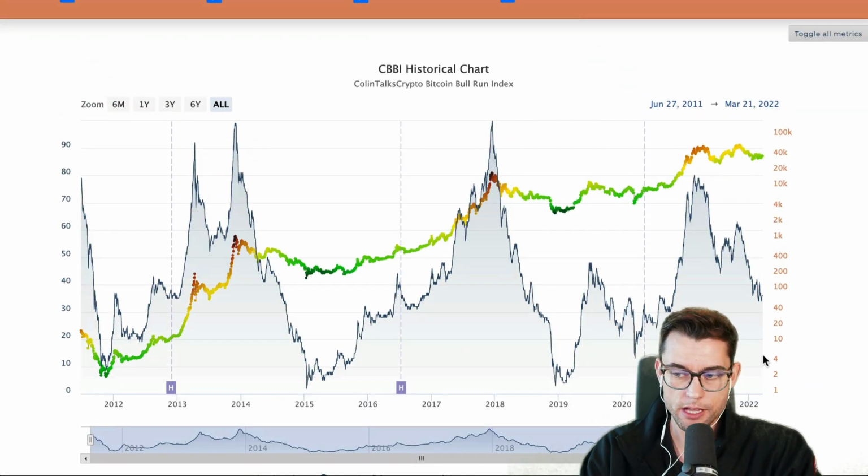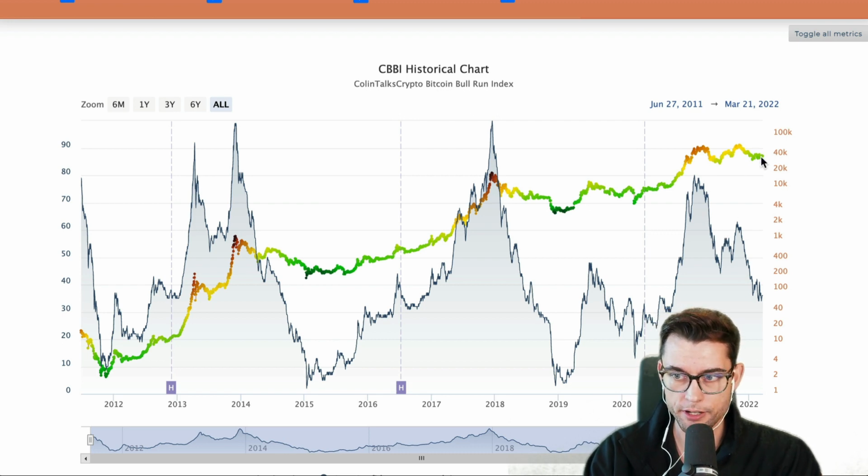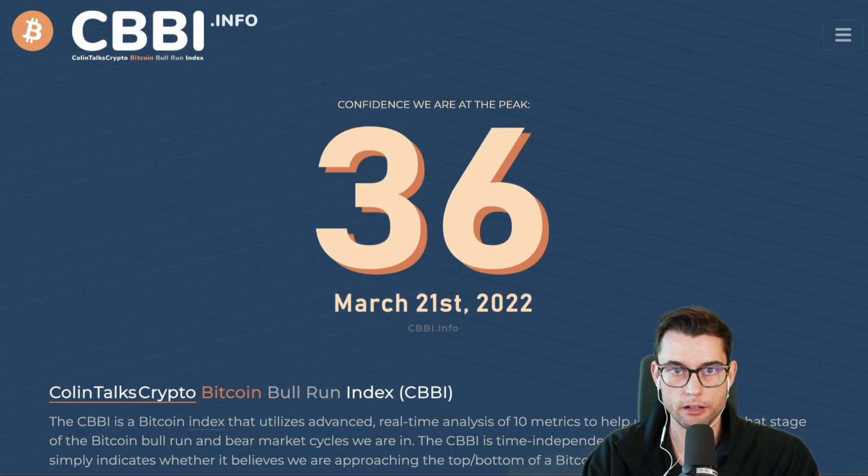If it comes down to this area, that's a definite buy for me. However, it's still up in the mid zone, so I can't really say much. Also, you can see that this is light green, and if it's in the dark green, that's where I really want to buy. But nothing I can really do about that.